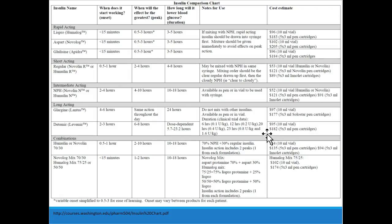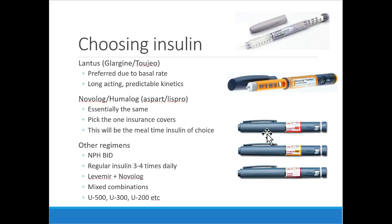This is just a reference for you guys to compare. It talks about all the onsets, talks about the costs associated with them. Choosing products, a lot of these are essentially interchangeable.